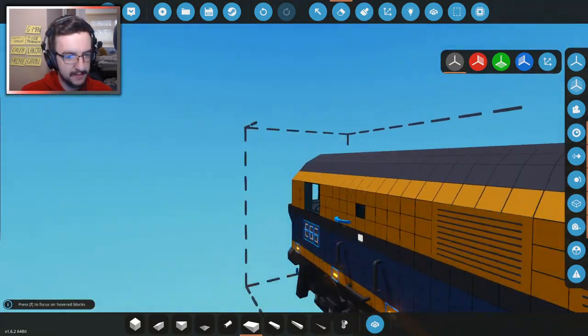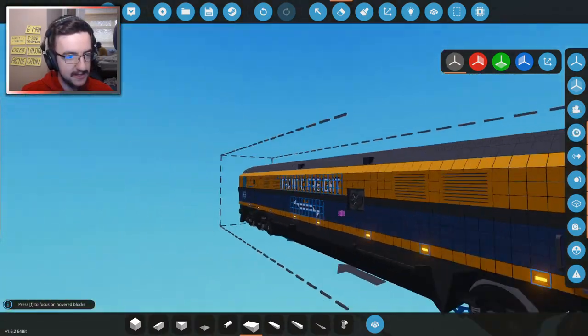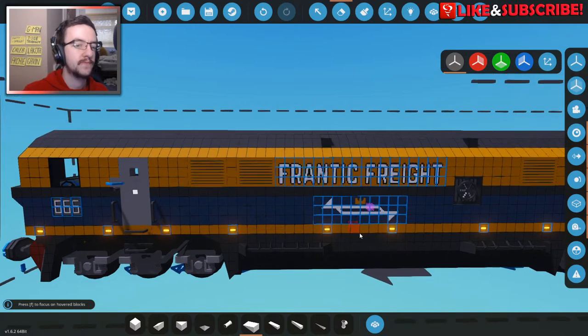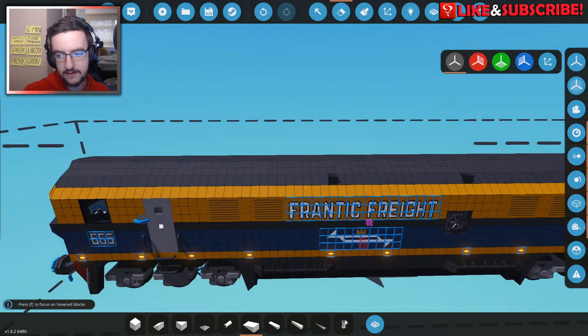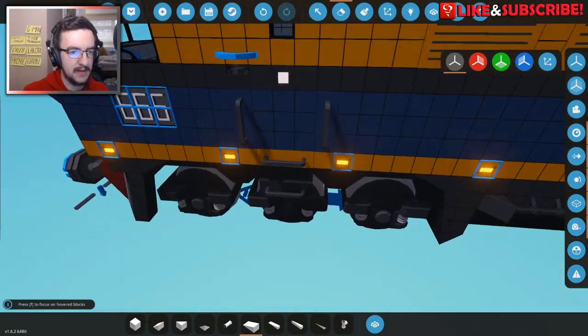Alright, so 666 on the front, 666 on the back, 666 on the side, and the other side. And that's brilliant! Wow! You've actually done an incredible job. Can you put logos on doors? Kind of, yes, why?